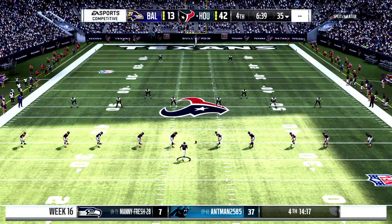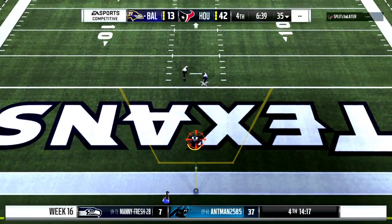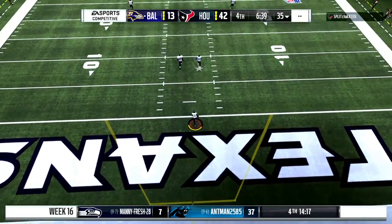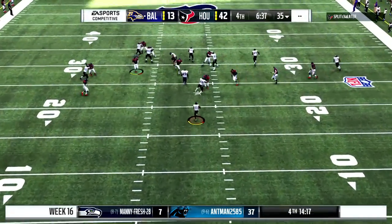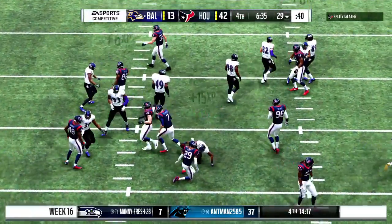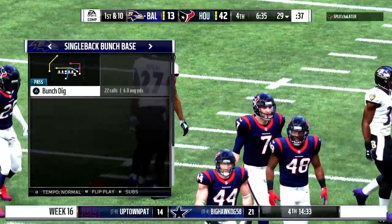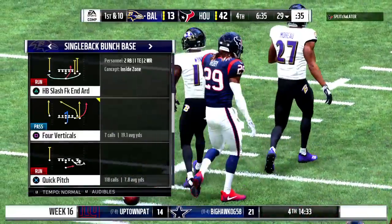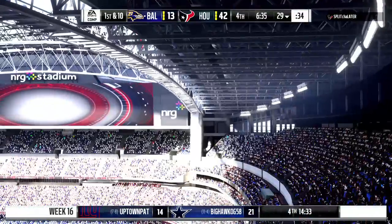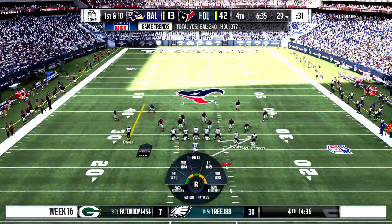Catanzaro out now as he'll kick this one away. This is taken about 7 yards deep. And it's a pretty good return here as he'll get it up to the 29-yard line. And now Baltimore gets set to take the field. And last time out, went for it on 4th down, turned it over, gave him great field position, turned into 6 points, so they've got to recover here, Charles.